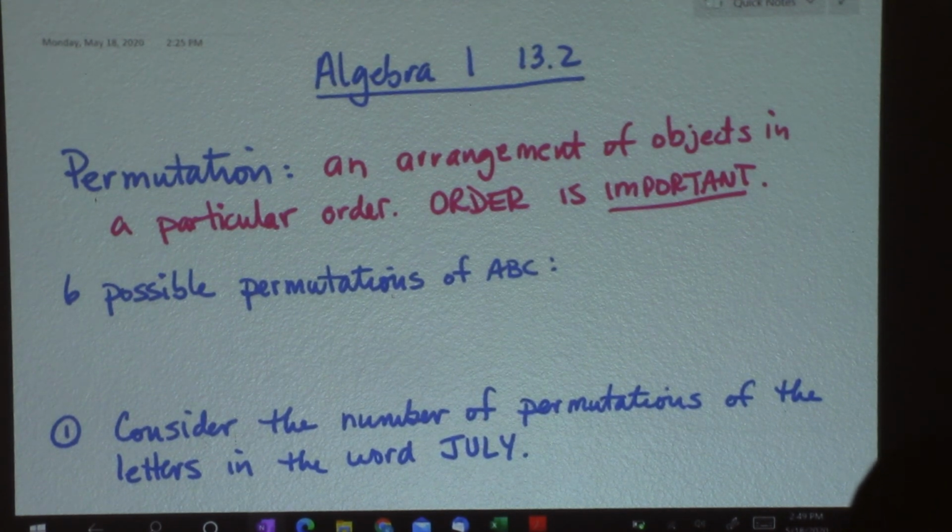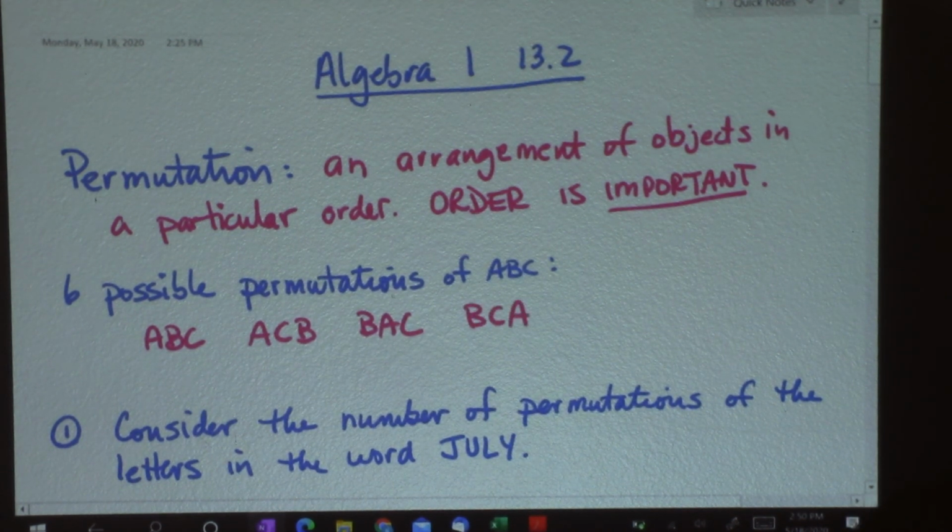Now you might wonder, what does that mean? Well, here's an example. What are 6 possible permutations of the letters A, B, and C? Let's write them all down. We can obviously have A first, B, and then C. Or if we had A first, we could switch the C and the B. That would be another permutation. What if we had B first? So we had B, A, C. And how about B, C, A with the B first? And then the last ones would be if C was first. So we'd have CAB and CBA.